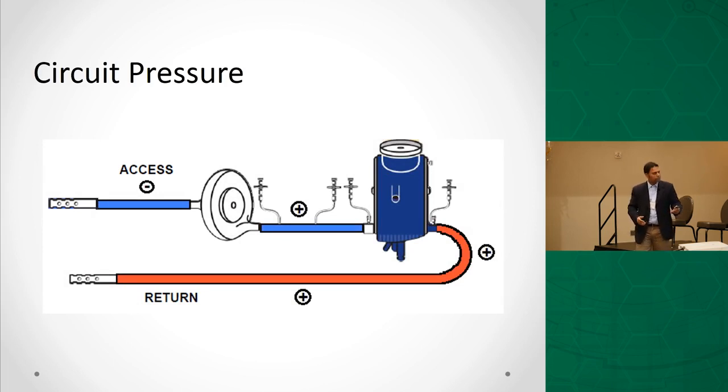So this slide, I think, is very, very important to understand before we go ahead and do more management tips on ECMO. The first thing that I learned from our perfusion group here was what are the pressures that are present in the ECMO circuit. What is negative? What is positive? What is a safe zone? So if you see here, this is called the access. So this is a negative pressure.